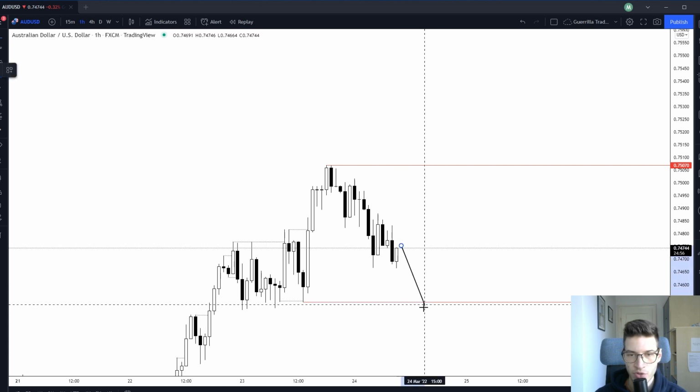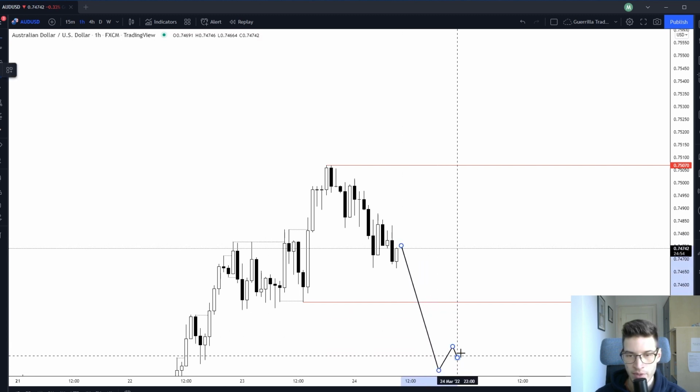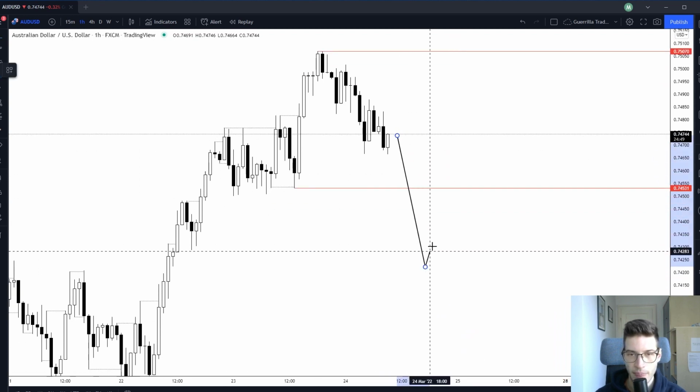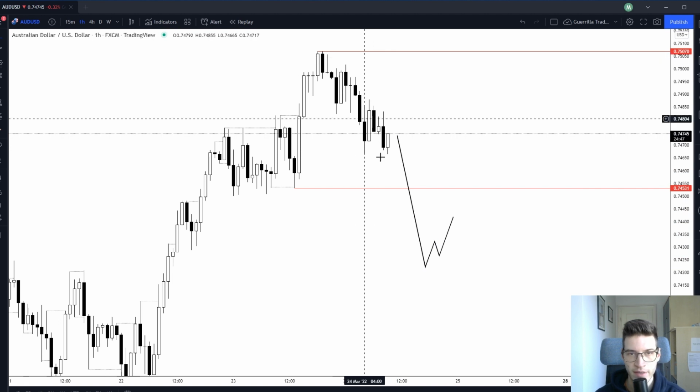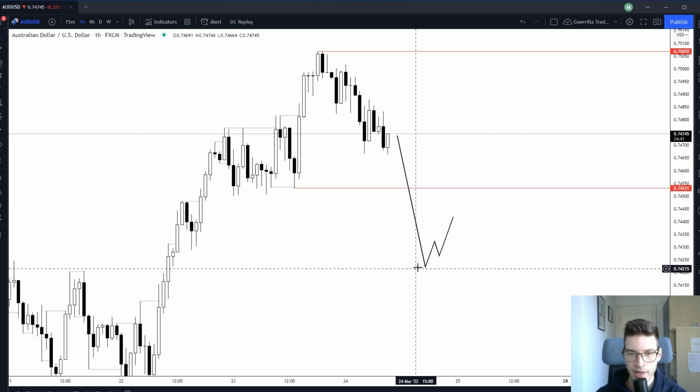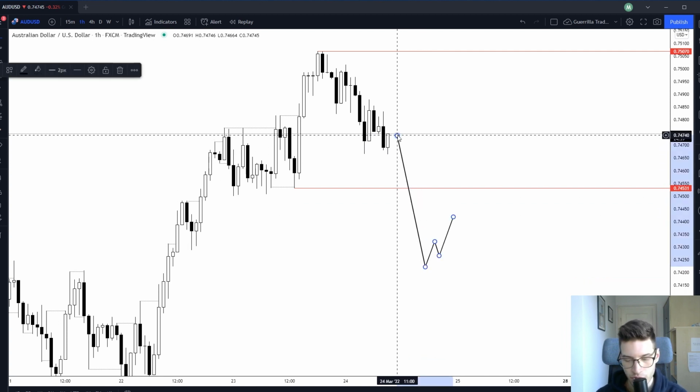Also we can shoot to a downside, then I'm looking for a large impulse. I'm looking for a really large impulse, because usually when we get a descending and then an impulse in the same direction on the Aussie and the US dollar, it doesn't really work out. So I'm looking for that large impulse and some nice conviction.